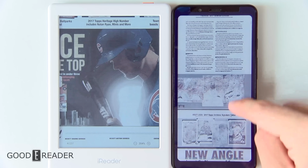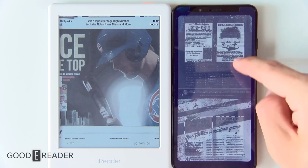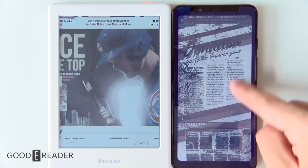We are trying our best to get this device to everyone who wants one because we feel that just because it's in Chinese doesn't mean you shouldn't be able to have access to it. But this is what the two devices are going to look like. You can see it's very flashy and refreshy, and this is because we're on clear mode. If we do change it into smooth mode, you can see how much better it gets.